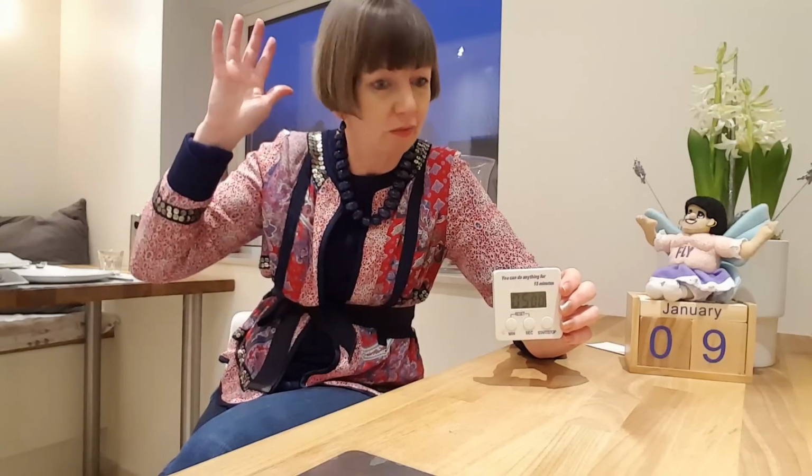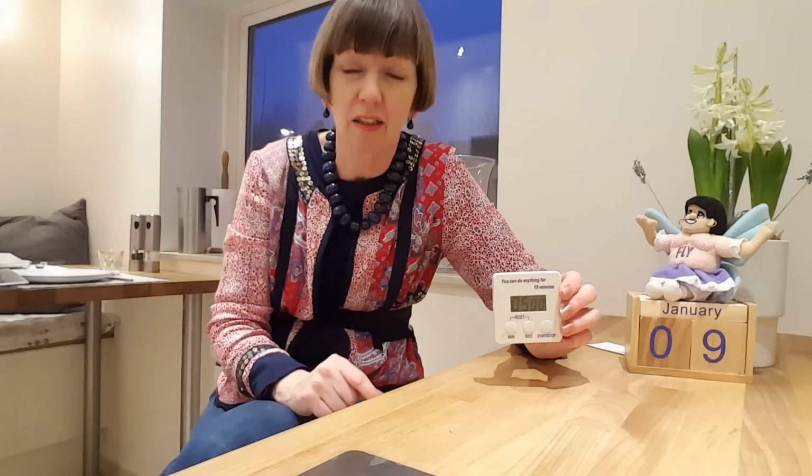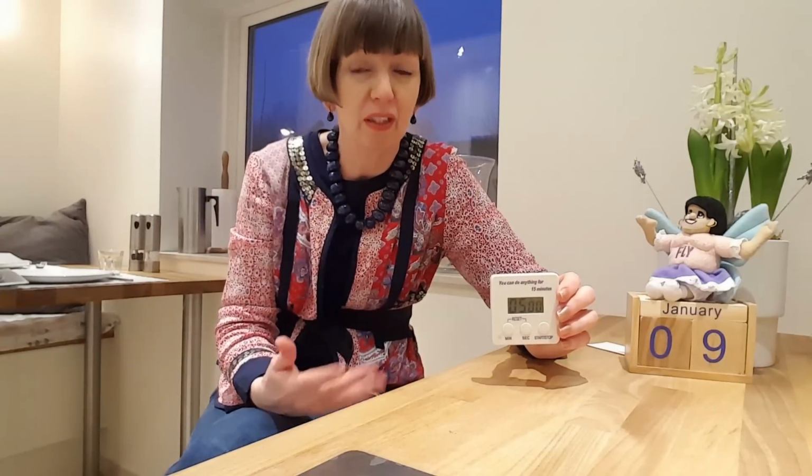It could be filled to the gunnels with boxes that you don't know what's in there, papers, trash. Set your timer for 5 minutes and just do what you can, because the problem for us is getting started. When the timer beeps, you stop, okay? And get out of the room, take the trash with you, put it away. If you've found items that need to go to other rooms, put them away.